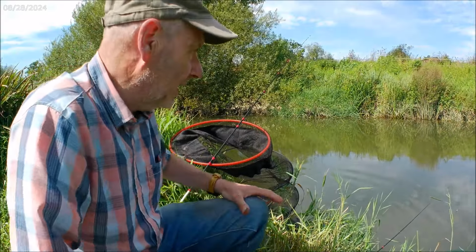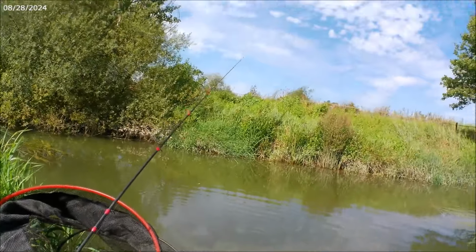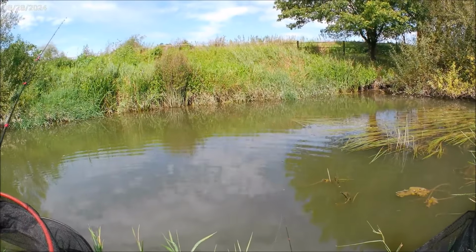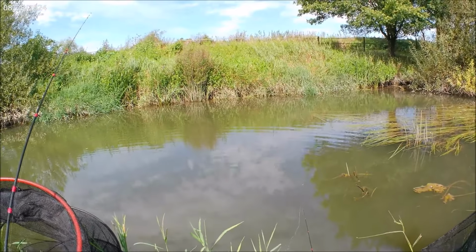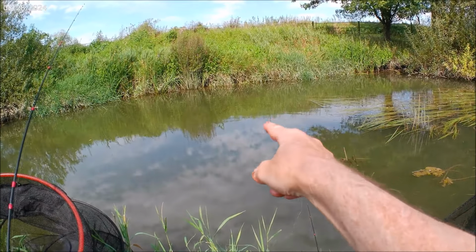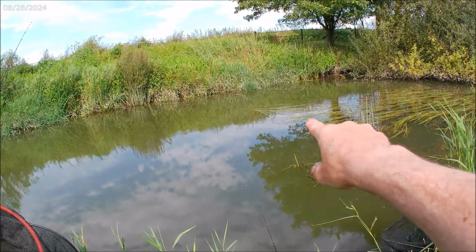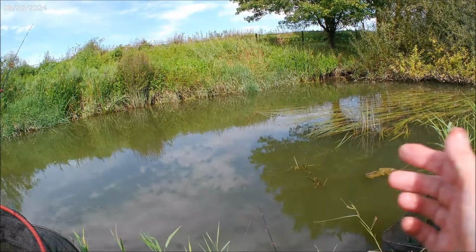Yep, sweet corn is the way to go. I'll just show you. Now the area where I'm getting the bigger fish from on sweet corn, it's just down here. So you've got that layer of weed on the surface. It's just this side of the weed.